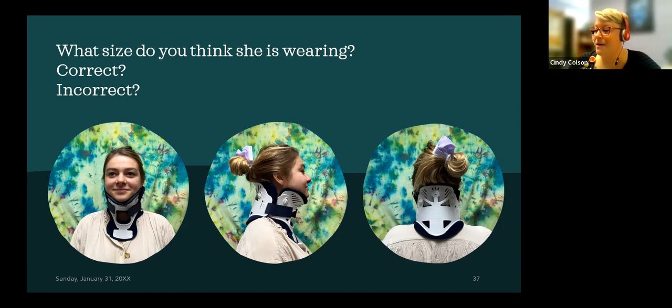And then my next question is, is this a correct fit or incorrect fit? Like, is it put on correctly? Is it facing the right way? We have the front on the front, the back on the back. Anything in the way?